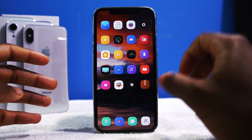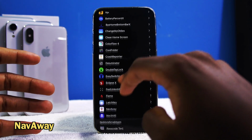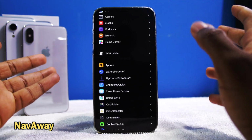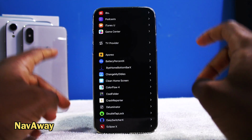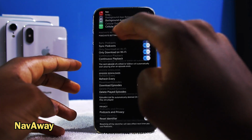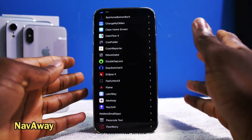Now I'm pretty sure you guys noticed this during the video. This tweak right here is called NavAway. NavAway is going to basically get rid of the navigation bar. So as you're scrolling up, it's going to take up the entire screen. My settings app works perfectly. It's completely edge to edge display now, so you can see every single icon. I could even tap on the podcast. Well, yeah, it works like that. And it's going to make it feel like you have a bigger iPhone in a sense.